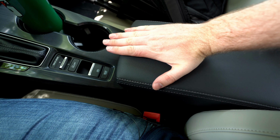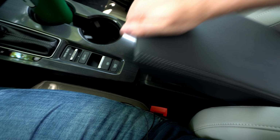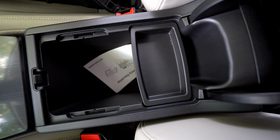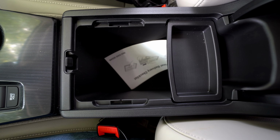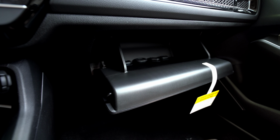It doesn't scoot forward and it doesn't scoot up. It's in an okay spot, but I wish it was a little bit higher. Lift it up, you've got good storage down here, and this little tray can move from that spot to this spot, or you can completely take it out. Now for the glove box, Honda gives you a soft opening glove box, but it does not lock.